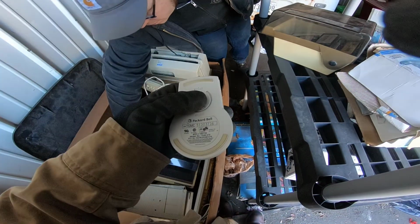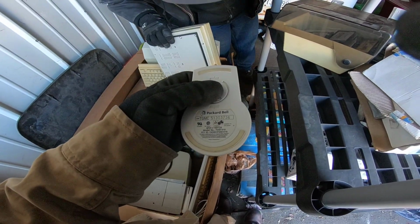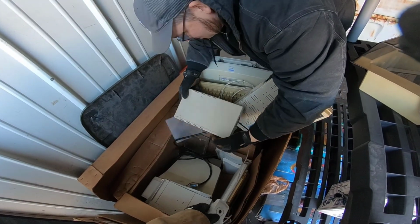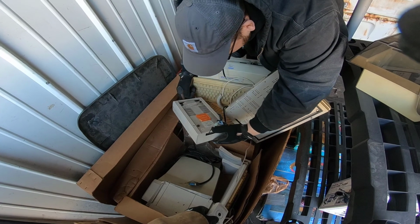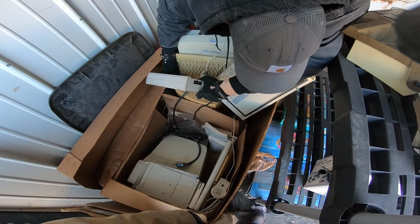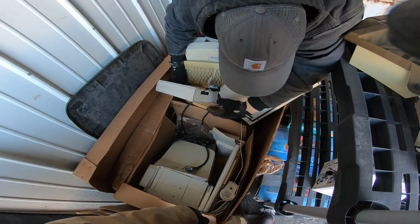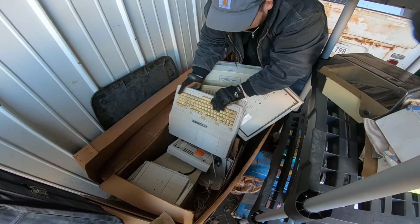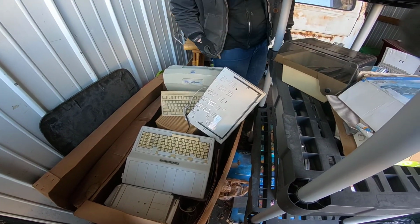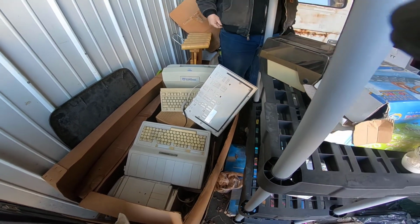Is it a dot matrix? What's this? Floppy drive? It's a Tandy external disk drive. Yeah, cool. And there's a Tandy 1000 manual. Tandy 1000. What's a Tandy 1000 worth? I hope it's $2,000.